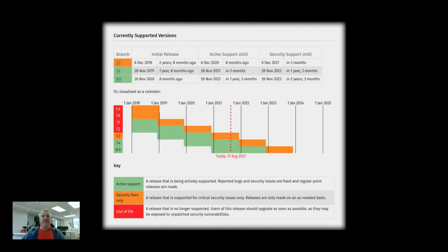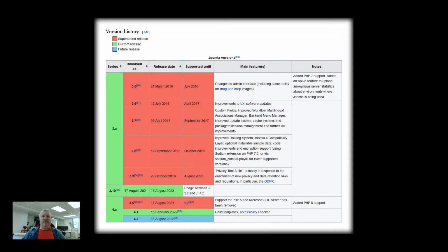In this clip, we're going to look at upgrading from Joomla 3 to Joomla 4. Joomla 4 was released on the 17th of August 2021, and if we take a look at the PHP versions that were around on that date, we can see that PHP 7.3 was the lowest supported version of PHP. With this in mind, Joomla 3.5 was the first version of Joomla that supported PHP 7, so we shall look at upgrading from Joomla 3.5 all the way through to Joomla 4.